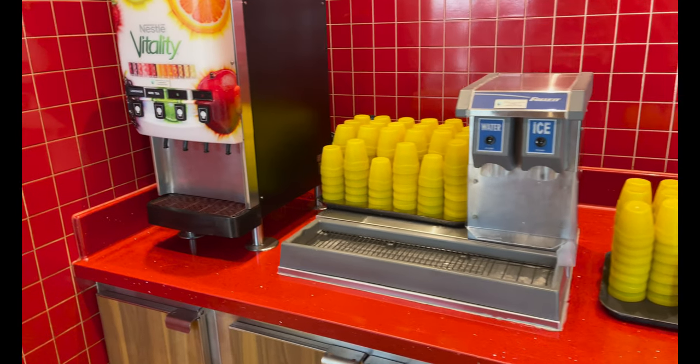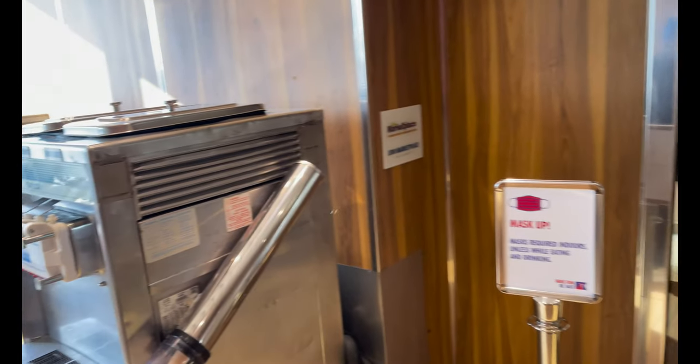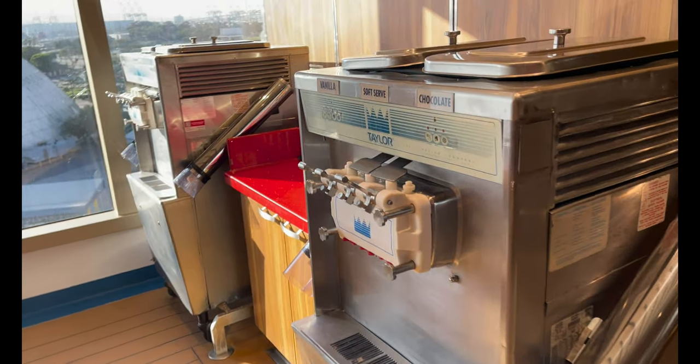Coffee and hot tea are served all day, whereas lemonade and iced tea begin at lunch, and orange juice, apple juice, and tropical juices are served during breakfast.